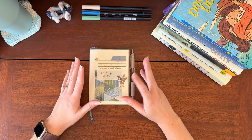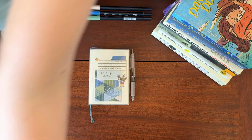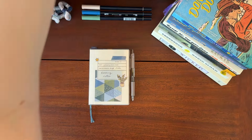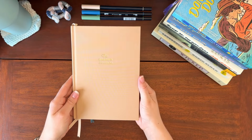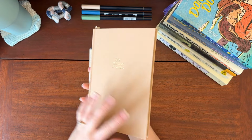This isn't like a traditional reading journal. I do have a reading journal. I have this reading journal from Kunitsa Co. and I really love it.